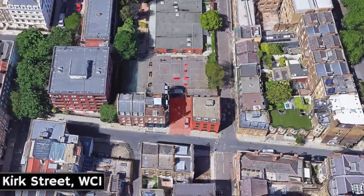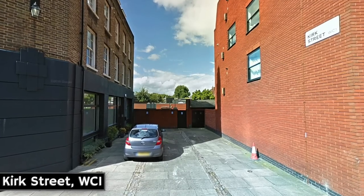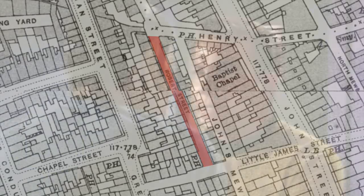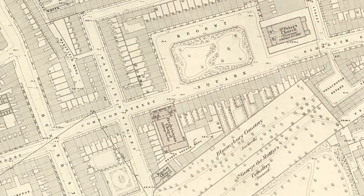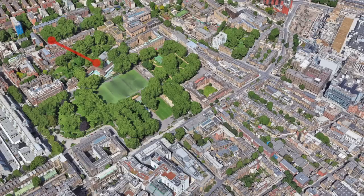Measuring 13.5 metres, or 44.2 feet, Kirk Street in Bloomsbury is little more than a courtyard. As with several other streets we've seen though, it did used to be longer, and it was originally known as Robert Street. The reason it changed its name to Kirk, which is an old Scottish name for a church, appears to have been lost. There did used to be a Scottish Presbyterian church not too far from here on Regent Square, but whether or not there's any connection, I cannot say.